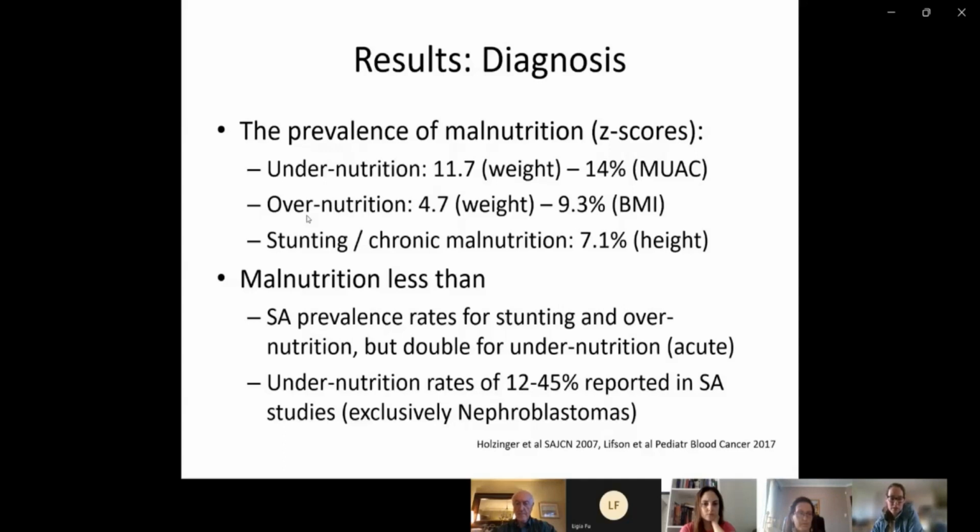And we do know that the presence of cancer at diagnosis is enough to cause some sort of an acute weight loss. It's also interesting when we compare to other literature published in South Africa, they also presented a far higher prevalence rate of undernutrition, but I do think the fact that we've included hematological malignancies helped the fact that our malnutrition rates were not as high as previously reported.